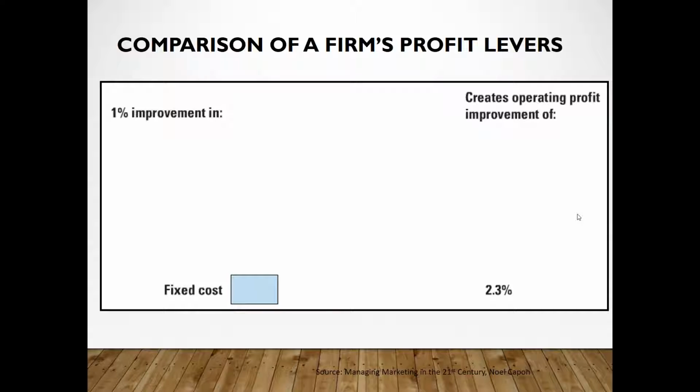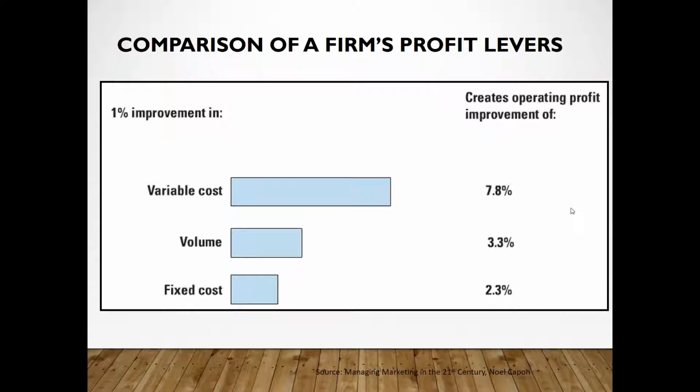Now, McKinsey did a study a few years ago looking at the largest companies in the world. What they were looking at is all the profit levers which I just mentioned: sales volume, costs, and then price. They said, if we hold everything constant and change one lever and just improve that lever by 1%, how much is profit going to improve? When they did that for fixed cost for the largest companies in the world, profit improved by about 2.3%. They did this for sales volume, and that's a 3.3% increase in profit.